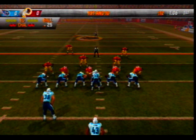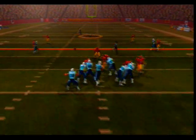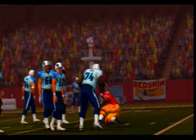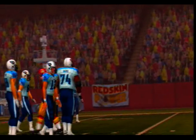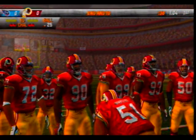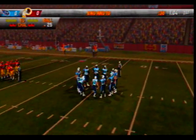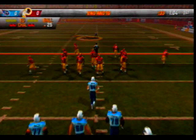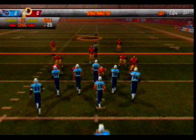The Redskins with a four-man front. Throwing. This pass is incomplete. He barely got that one off. Yeah, it wasn't a sack. What it did was make the quarterback adjust his throw, and it messed up his rhythm. Second and 10. Ball on the 25-yard line.